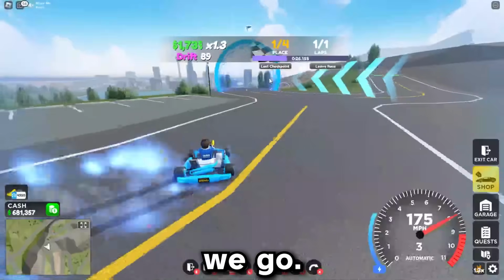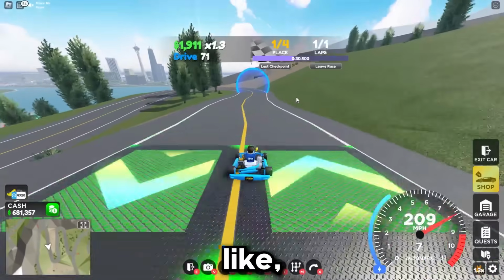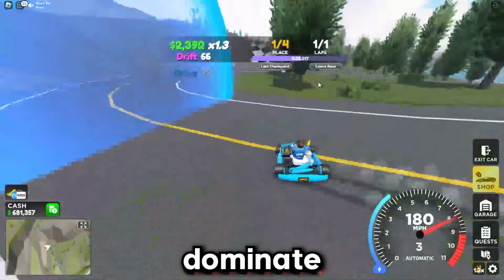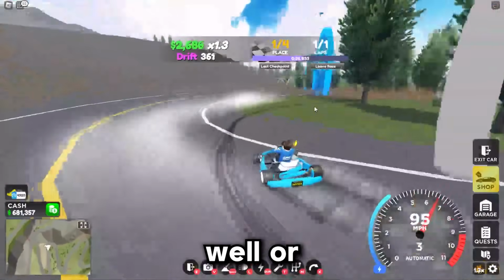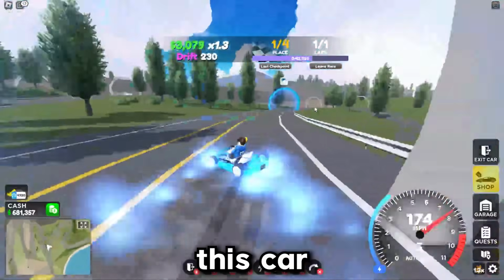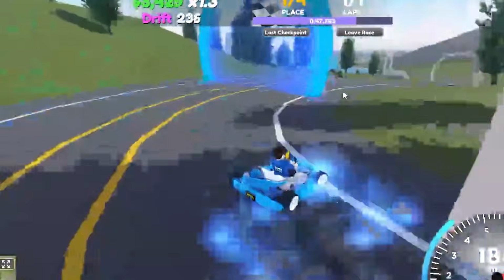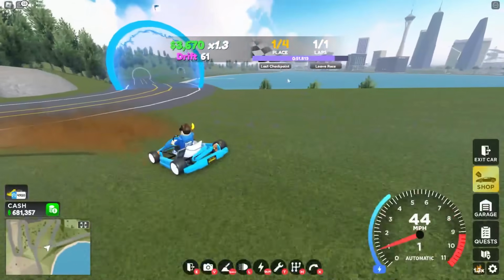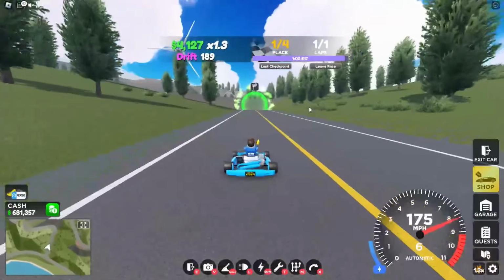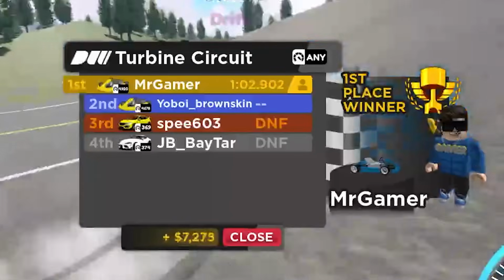There we go. There are some races where there are long straightaways, and that's where everyone else can catch up. But on these turns, you absolutely dominate. If you know how to drift well or use the handbrake really well, you can dominate in this car. Like, look at that. Oh my god. Another one maybe? Yes, sir. And then you just spin out sometimes, but our opponents are way too far behind. And just like that, another easy race. First place, baby. Let's go.